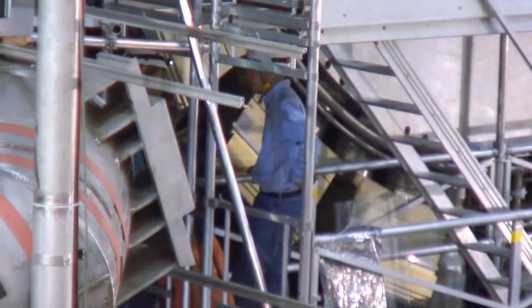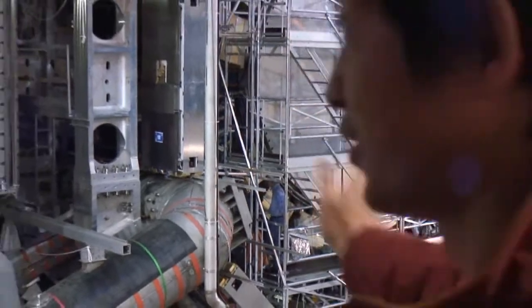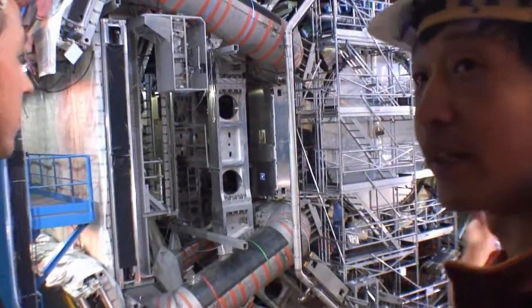So when this is done, will this side look the same as the other side? Yes. Okay. Symmetry. So this is the two layers of the muon detector here.